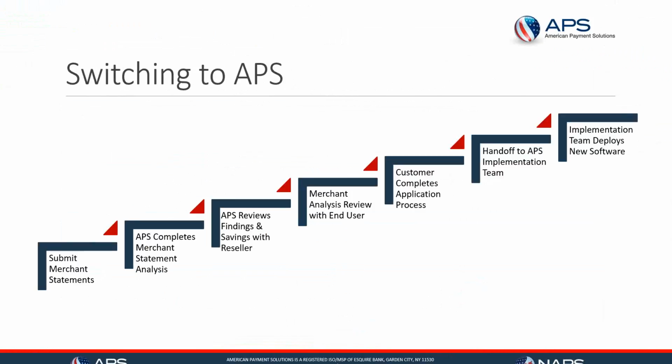So what are the steps in switching to American Payment Solutions? I just talked about submitting merchant statements. We'll do an analysis at no additional charge. We will always review the analysis with our partners first. Make sure that you understand where we can identify the savings, what we've found, and where your customer is going to benefit, whether it is from reduced fees, the American Express OptBlue program, or level 3 processing. So we'll walk you through that.